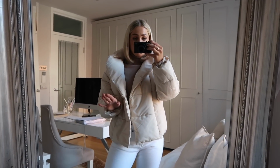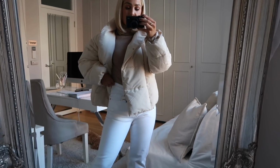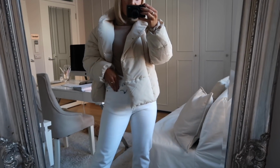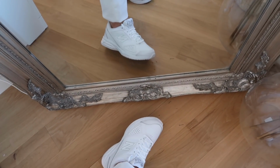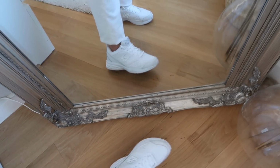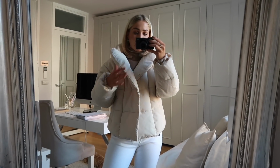Like I said, I'm really not a jean person at all, but these Levi ones just are really comfy. They're really kind of stretchy and you don't feel restricted in them. And on the bottom on my feet, I've got the New Balance trainers on, so these actually match perfectly with the white Levi's. So yeah, something just casual like this, an everyday look, and you can actually put this jacket with so many different outfits.